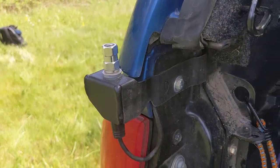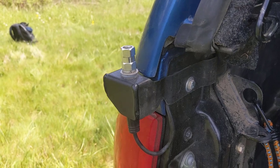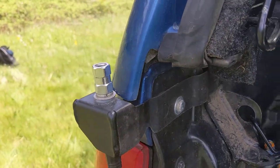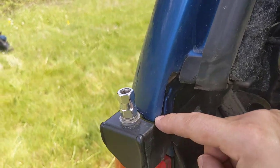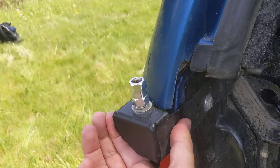This is my CB antenna, or my CB antenna mount. I don't run with my antenna because I don't want it to get stolen. This is a Cali Raised mount. I wasn't entirely happy with it. In order to get it to fit with the canopy, I had to shave off a lot on here, and it has a little bit of flex.